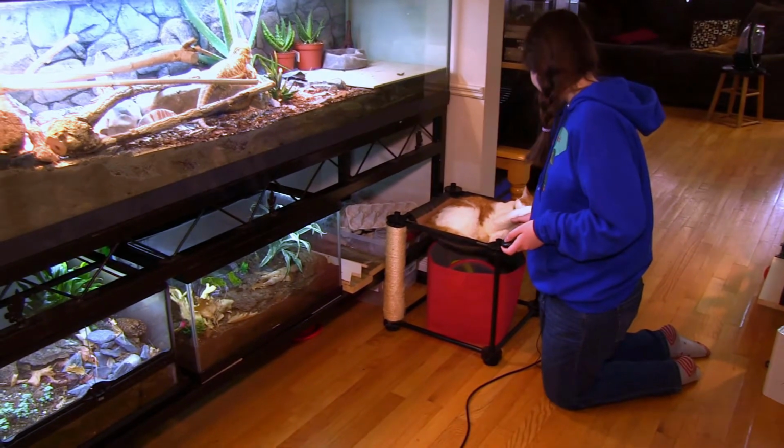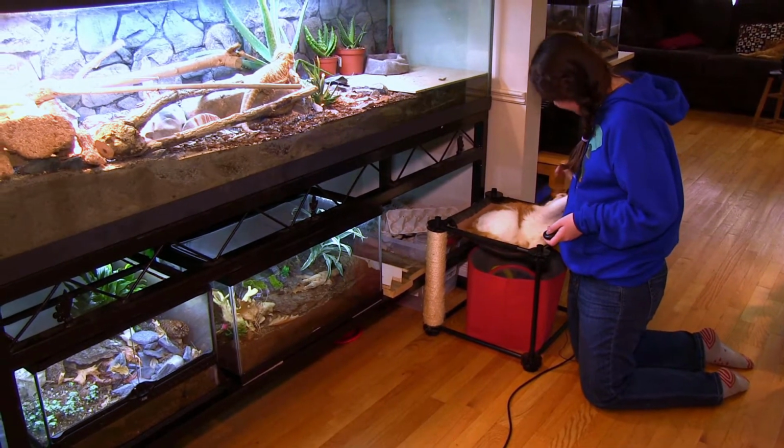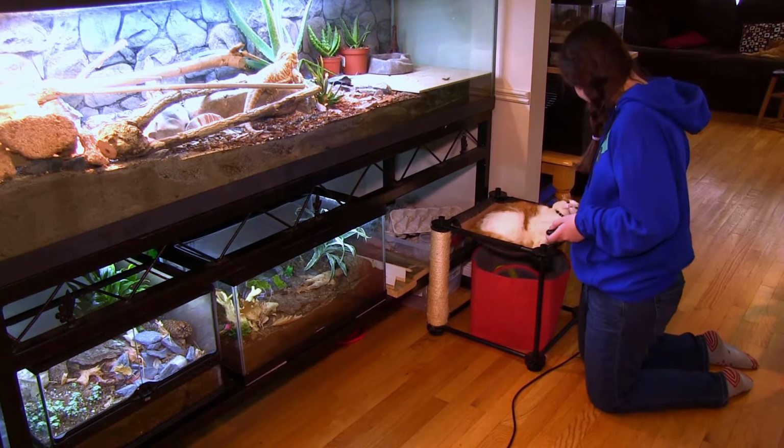Oh, you're fine. I know. Good girl, aren't you? Yeah, I know you don't like it when people pet you on your thing. Can I have my sleeve back?